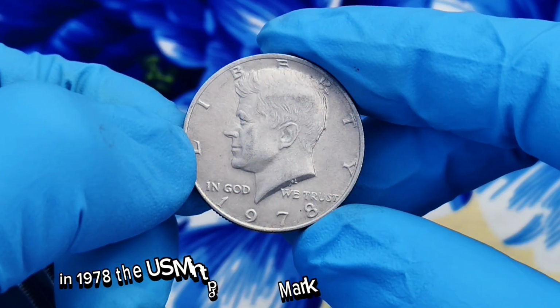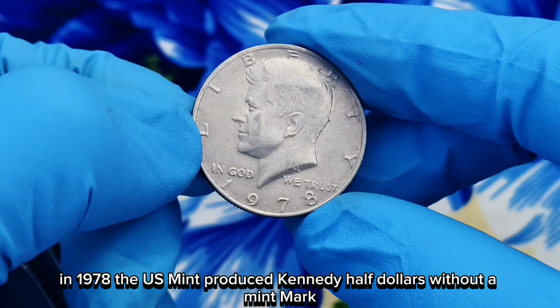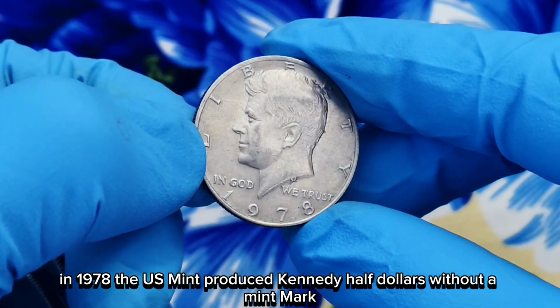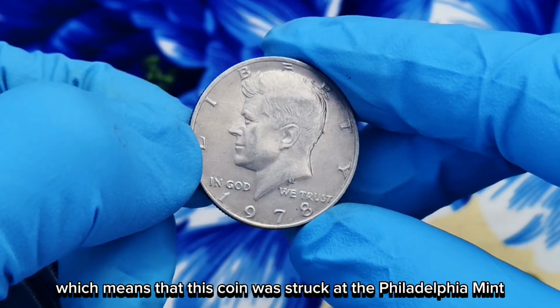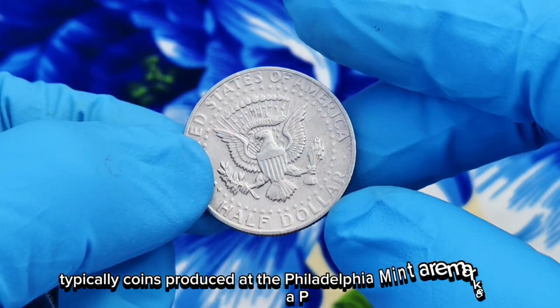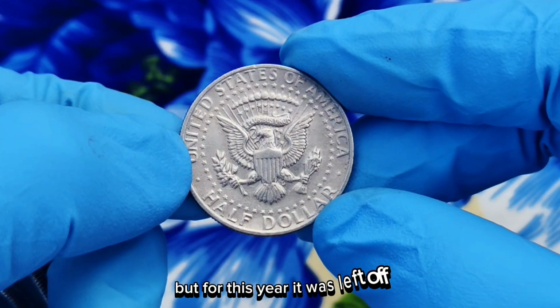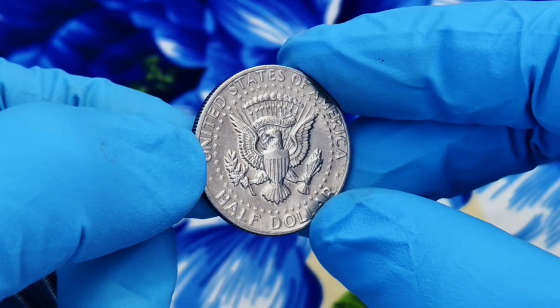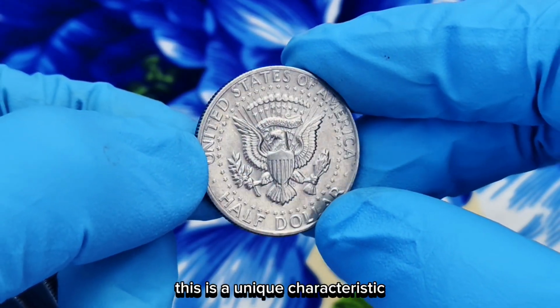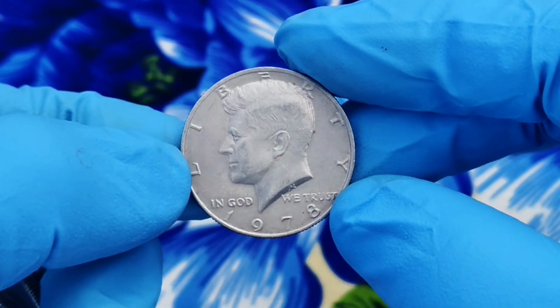In 1978, the US Mint produced Kennedy half dollars without a mint mark, which means that this coin was struck at the Philadelphia Mint. Typically, coins produced at the Philadelphia Mint are marked with a P, but for this year, it was left off. This is a unique characteristic that adds to the rarity of the 1978 coin.